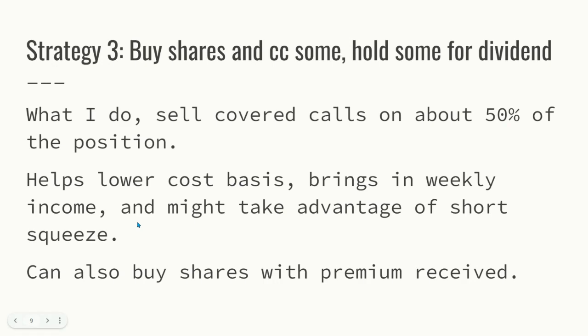You can also buy more shares with your premium received. So if you're selling that covered call at 3 for $4, you could get almost 2 shares for free, quote unquote. And then you just keep doing that. Those shares might possibly moon, and you'd get a lot of return from there.